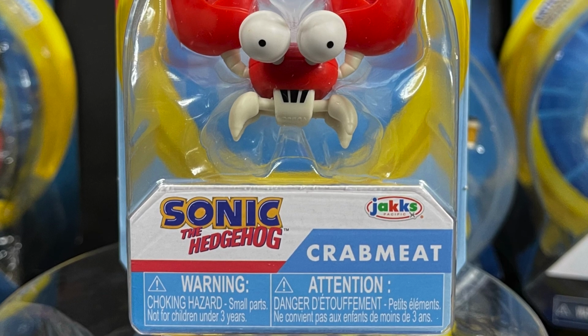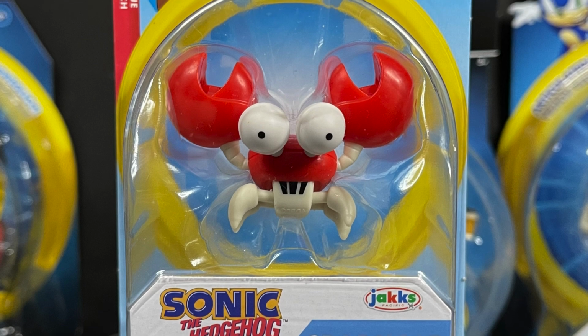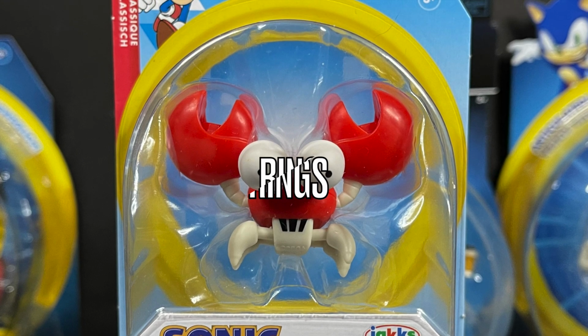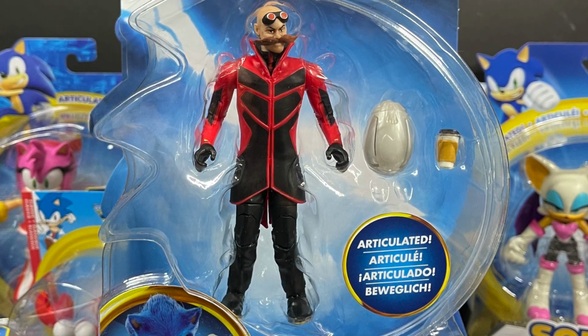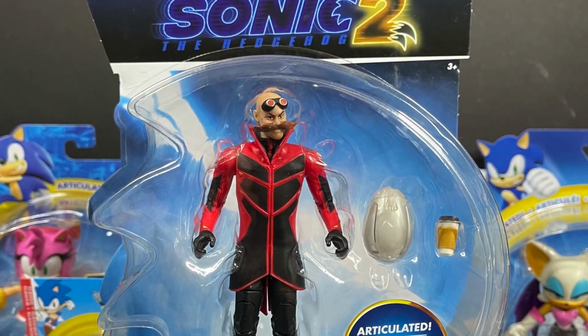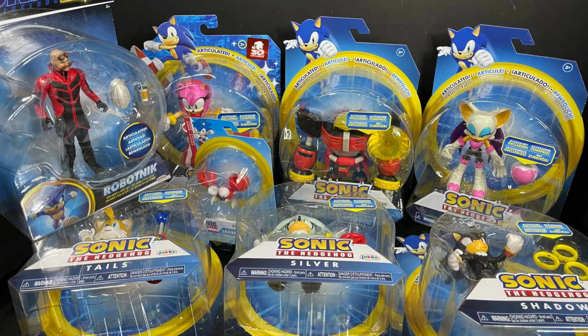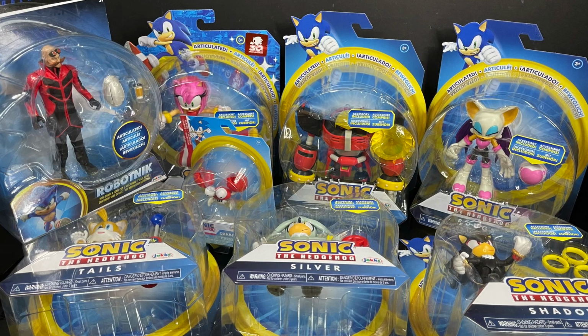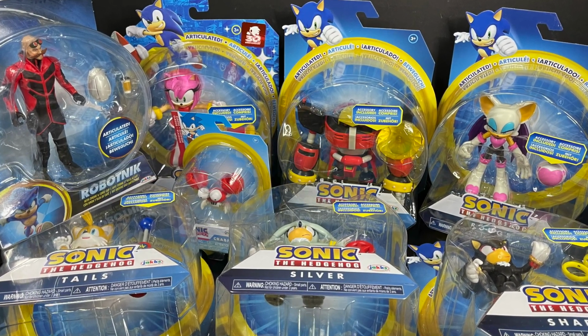Crab Meat, the original, right? Running through the level, you finally get right to the end and you knock into him and you lose all your coins, of course. And then I had to get Robotnik Jim Carrey because he comes with the Austrian goat milk latte. This is going to be fun. I'm very excited. There's a lot of great figures. They were just putting them out on the shelf, and with the movie coming out and everything else, I was just like, you got me, right?